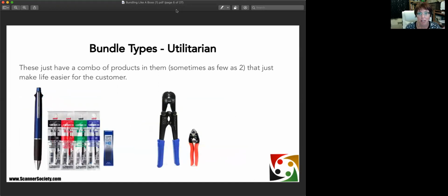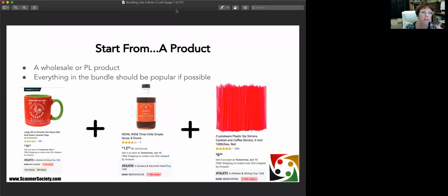And then bundles can be a simple utilitarian set of just a couple of items, sometimes as few as 2, that just make life easier for the customer. So rather than having to buy the ink refills and the pen separately, it's all in one place. Or 2 different kinds of wire cutters. This is another area where I see sellers sort of overthink it sometimes with bundles. They're trying to do really fabulous, amazing things. And sometimes a really simple utilitarian bundle sells really well. It serves a customer, it's easy to source, so it can be great. So we're going to talk about how you start thinking of a bundle. How do you get the idea for it?